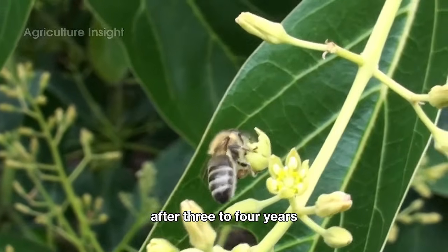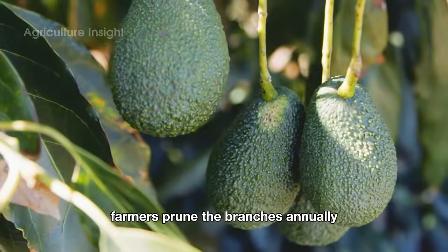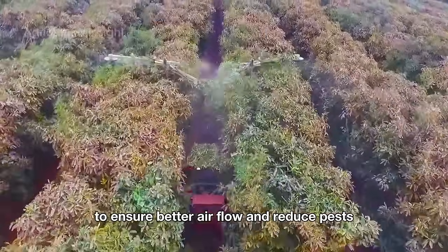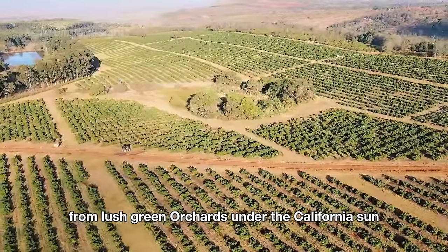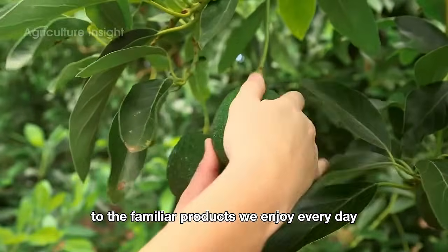After 3 to 4 years, the trees begin to flower and bear fruit. But to maintain quality, farmers prune the branches annually to ensure better airflow and reduce pests. So we've just explored the amazing journey of avocados, from lush green orchards under the California sun to the familiar products we enjoy every day.